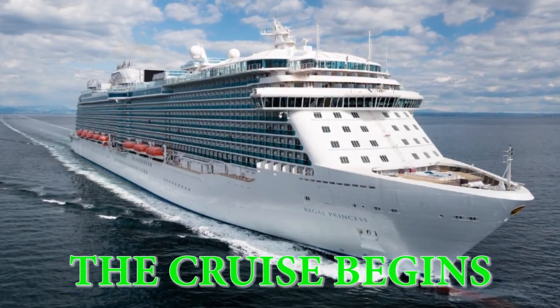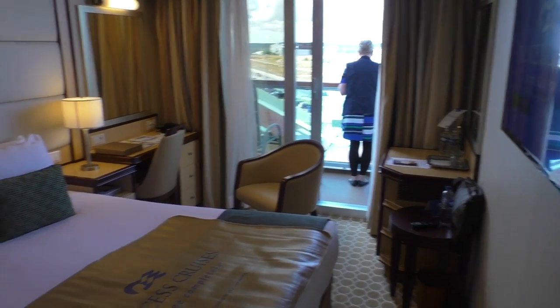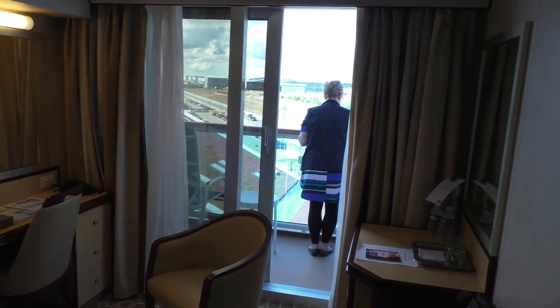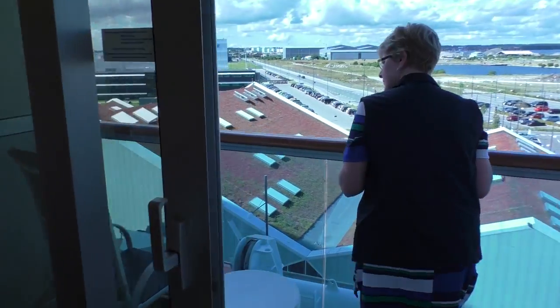We've just arrived on board. It took only 10 minutes to get through all the security, etc. We're on D505, which is on level 9.